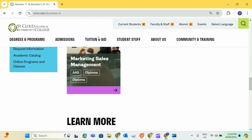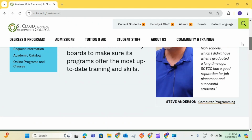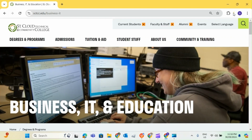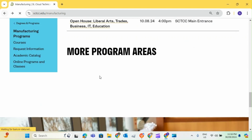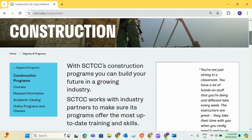So let's look at this, I want to explore this so that you can see if this is something you would like to do or that covers your interest. And that is the reason why I have to go through these courses. So I'm going to go through construction. Let's see what construction looks like.